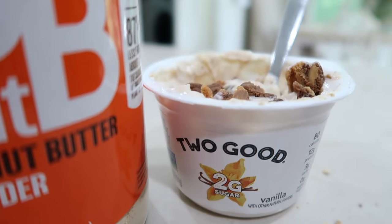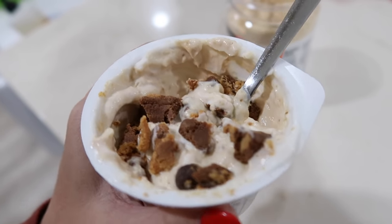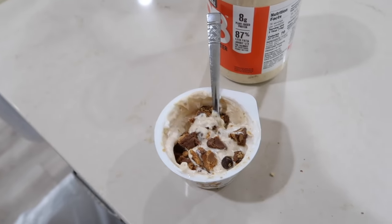It honestly tastes like a treat. I love it. I kind of just use whatever bar I have on hand, but I always mix it with the peanut butter. Another really good yogurt is the coconut. And when you mix it with the peanut butter, it's so good.